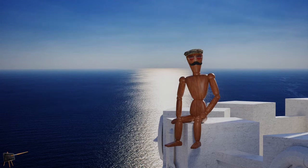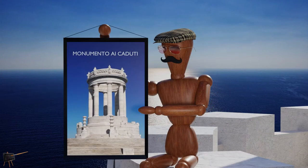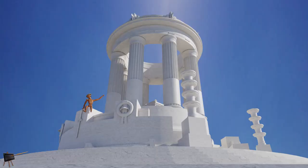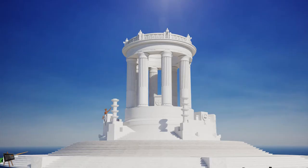I am your guide today to visit one of the world's greatest landmarks, the Monumento ai Caduti in Ancona, Italy. Ancona, which is the middle calf muscle on the east coast as you look at the boot of Italy. What a monumental monument. She's spectacular.